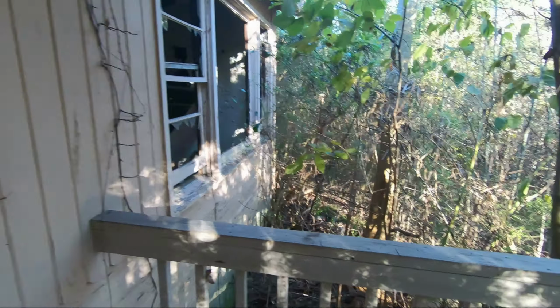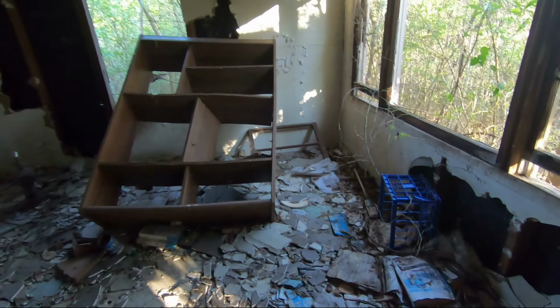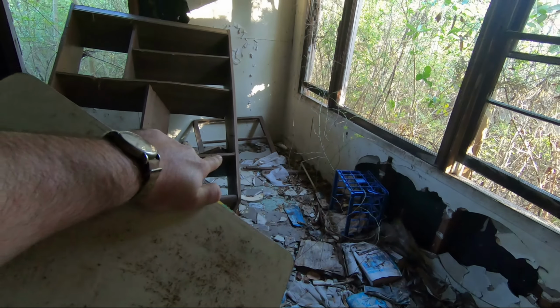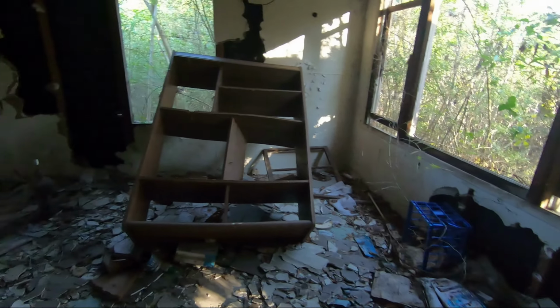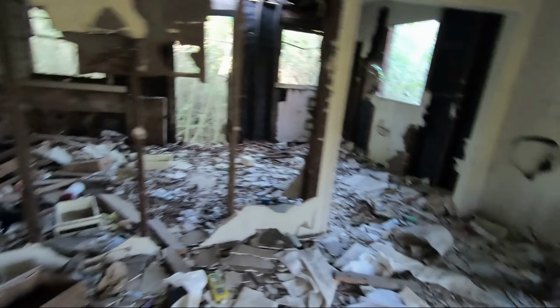Many good memories in this house. And children have not been kind to it. This was the living room. My grandmother used to sit right here in her chair right there every evening and read the Bible without fail.